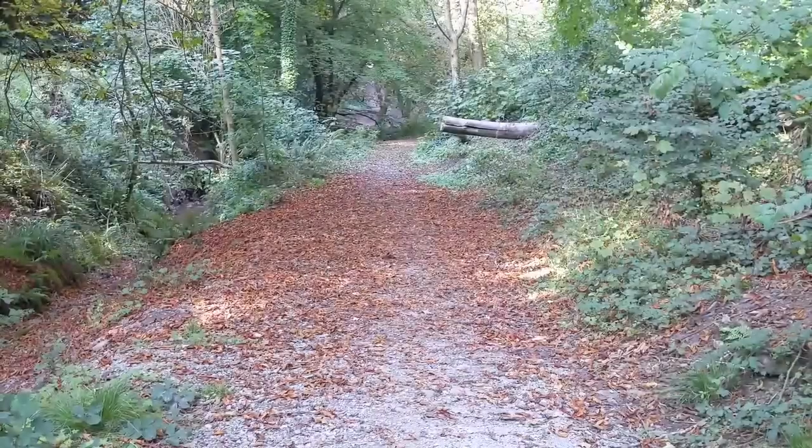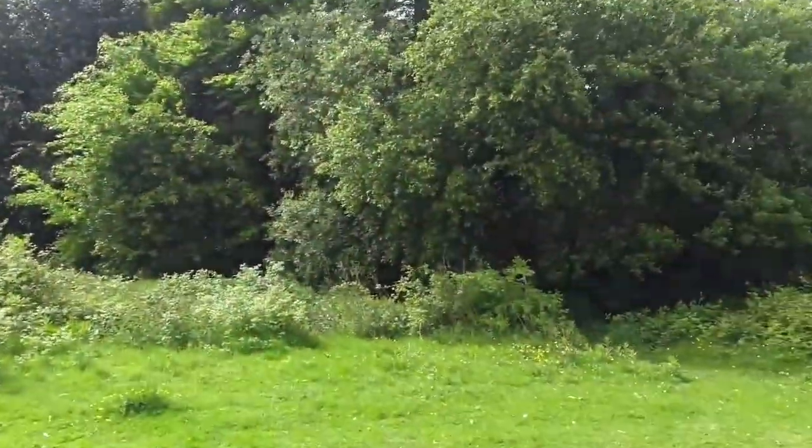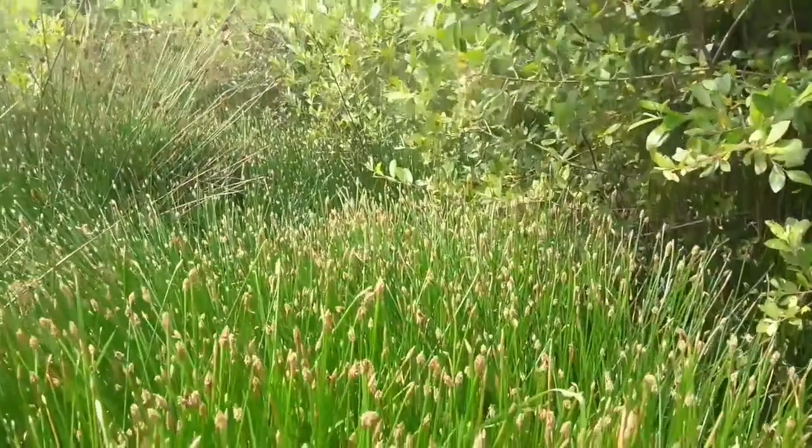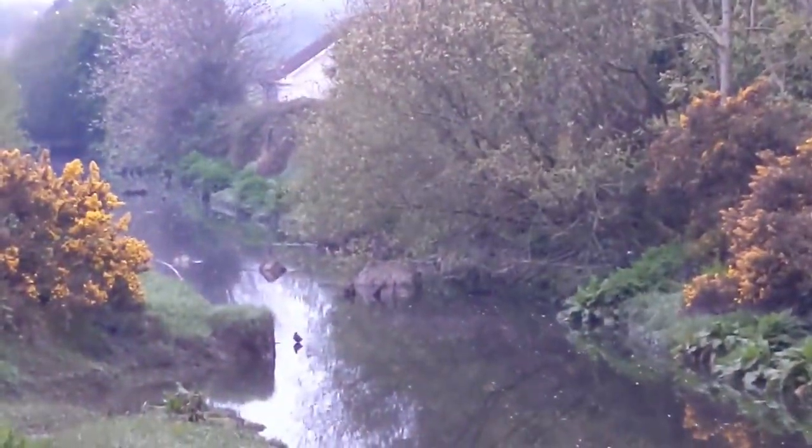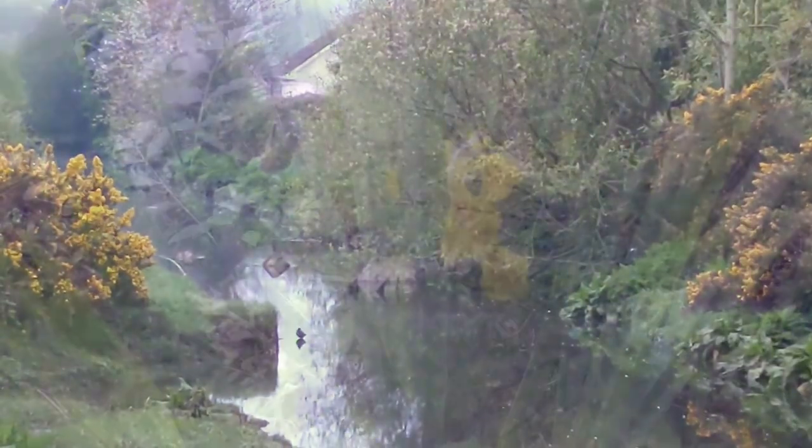And there are many other places of biodiversity value in and around Douglas. We haven't been able to look at all of them in this short video, but you can read more about them in the Douglas Biodiversity Action Plan supported by the Community Foundation for Ireland.